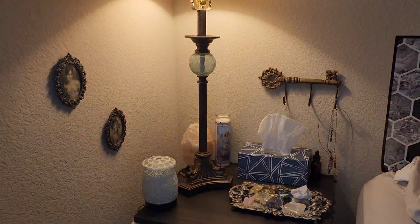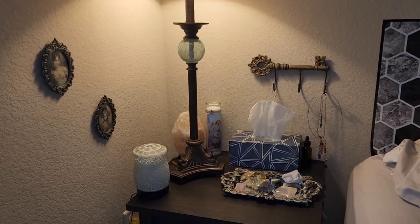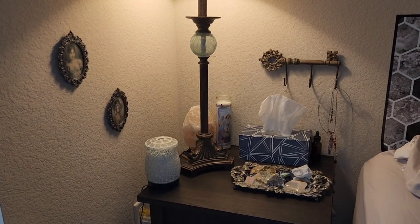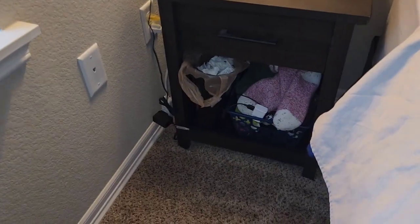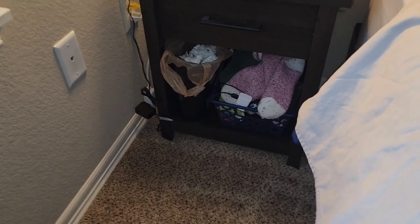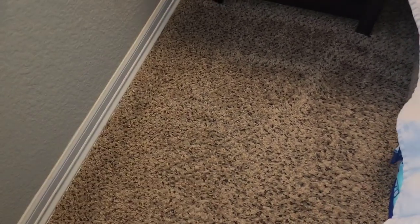Alright, that is my bedside table. I finally, after a year and a half, put up the things that have been sitting on my dresser, on my nightstand for a year and a half. I organized, I took out some of the socks that were in there because I only really wear the pair that's on top. So now there's just those. And I cleaned over here, vacuumed, cleaned the baseboards. There's no more Frodo fur.